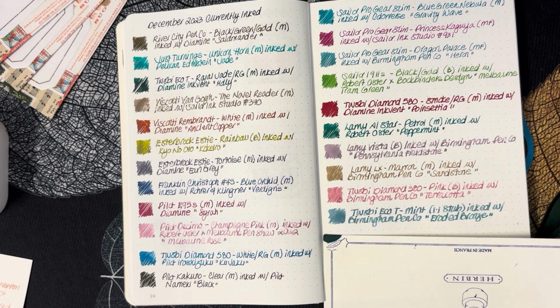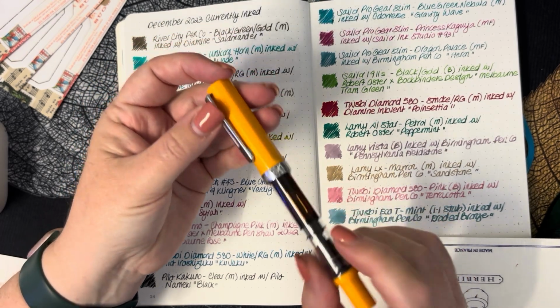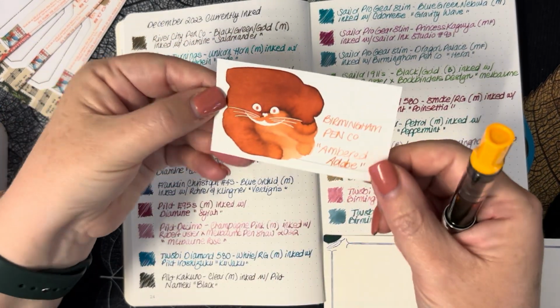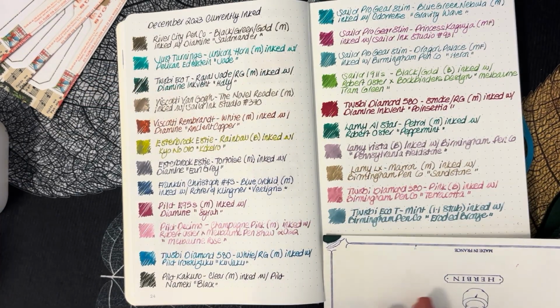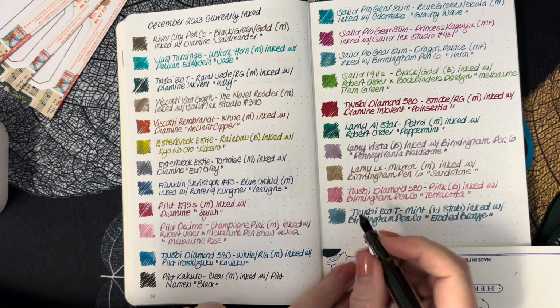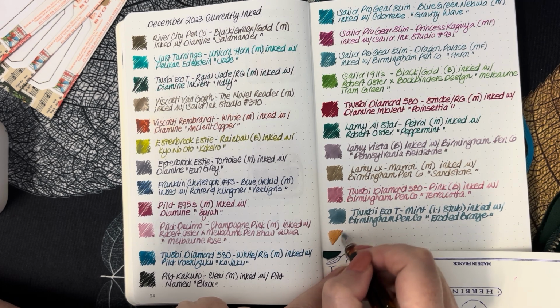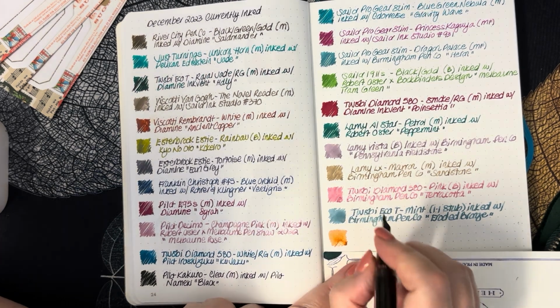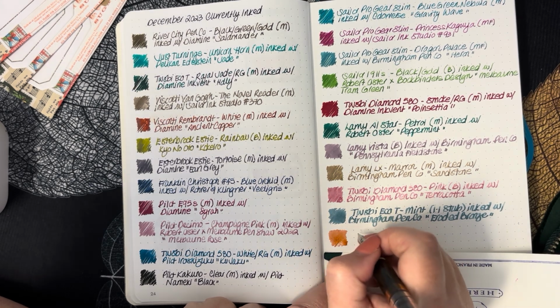And the lucky last one I've got is another Twisp. It's a Twisp Saffron with a broad nib, and I have Birmingham Pen Company Ambered Adobe. I can just tell I'm going to really enjoy writing with these Birmingham Pen Company inks. They shade, they're subtle, they're beautiful, they flow nicely.